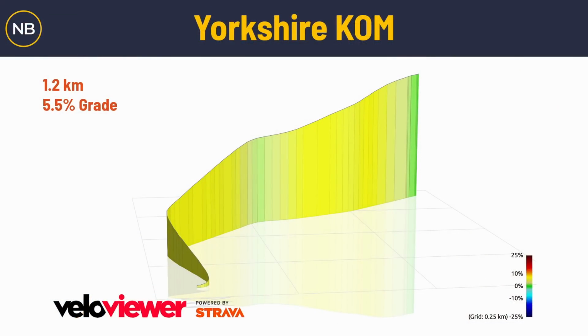So here's the Velo Viewer look at the Yorkshire KOM, 1.2 kilometers, 5.5% grade. It's a tough hill, but certainly a manageable one. There is a little bit of strategy in the center that we'll go over in more detail, where you can get a little bit of rest and charge the back half of this hill. It's what I personally really like to do, is basically fade climb the first half and try to charge up the second half.